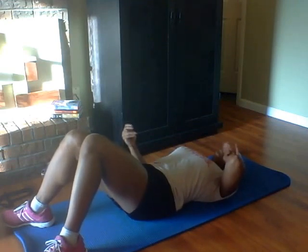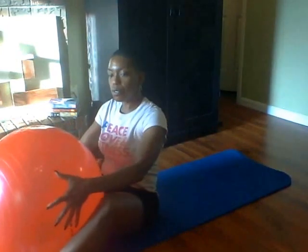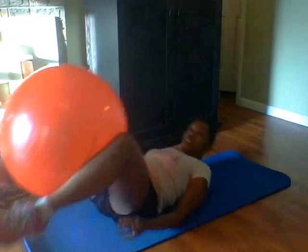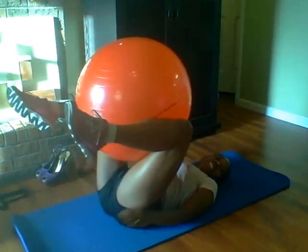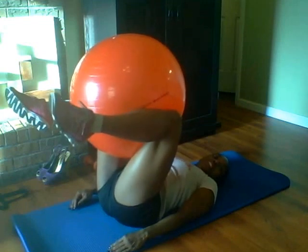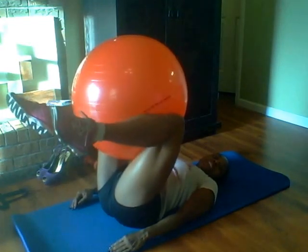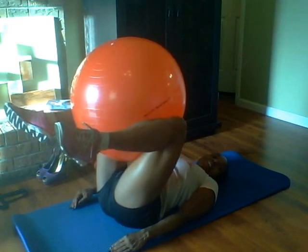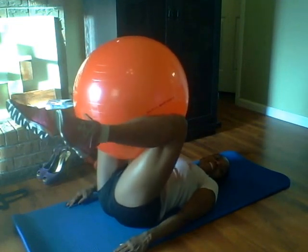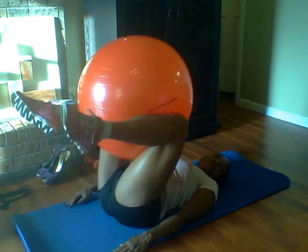Now, one of the floor exercises I want to do, I'm using my ball, which is a pretty big one. If you have a smaller ball, you can use that. You might use a pillow to get where you can do this better. But all I'm doing simply is squeezing, squeezing the ball. What am I working as I squeeze this ball? Inner thighs. Remember we said the other day, inner thighs are very hard to work.